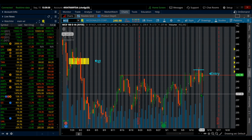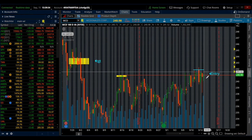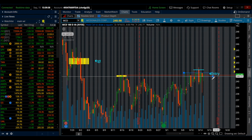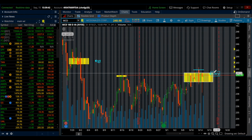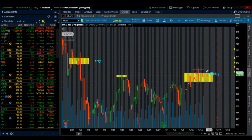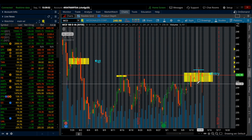Now, if you guys can see this high right here, we're flirting with this level. We're building pressure in here, right? The pressure is being built right here. Okay, so it's like the 240 and the 241.30, 241.40. You can even just say 241.50. It's been holding. While this market has been up and down, well, technically all the way down, it's holding.